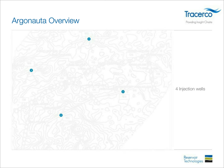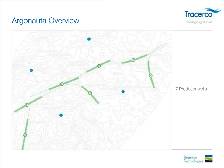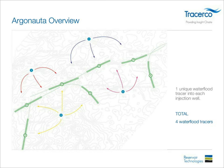So we have 4 injection wells, as you can see on the map there, and 7 producer wells. 1 unique water flood interwell tracer was injected into each of these injection wells. So that's a total of 4 water flood tracers. We have 4 inflow water tracers in each of the 7 production wells, which is, of course, 28 inflow water tracers. And then we had 3 inflow oil tracers per well, across the 7 wells, 21 total inflow oil tracers. So clearly a large amount of tracers being used here, and the identifiability of them has to be paramount. It is absolutely crucial that they cannot be confused in the presence of each other, which is why this project was designed this way, with very, very unique, distinct tracer patterns.